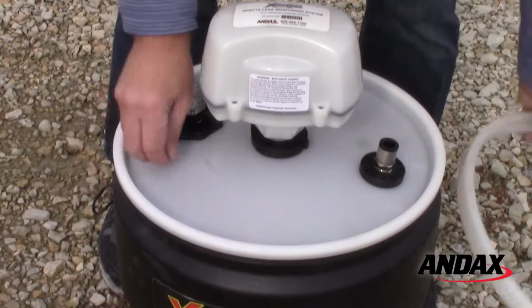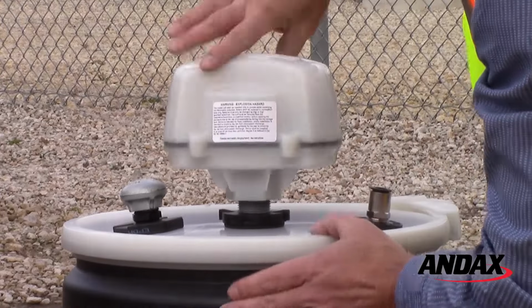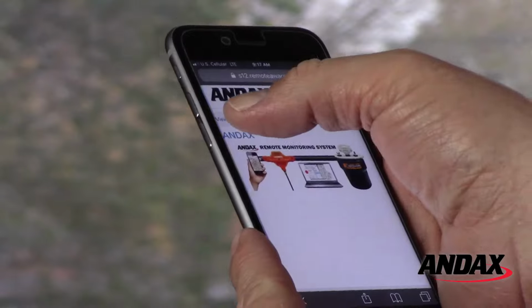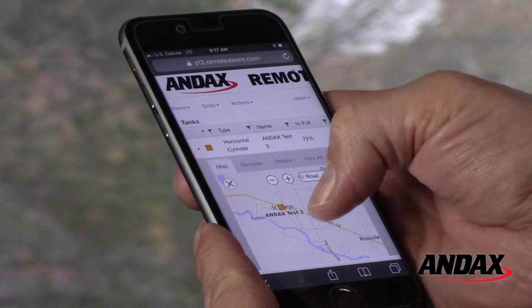All monitoring systems are pre-programmed based on measurements you submitted on your site survey form. Mounted on the top of a containment barrel, your remote monitoring system gives you real-time data that you can access remotely, anytime, anywhere, using a smartphone or tablet.